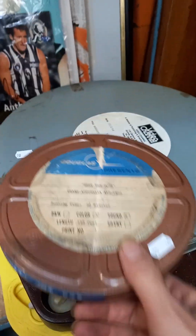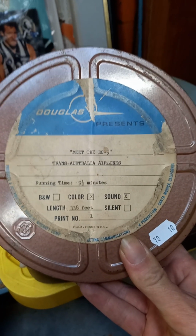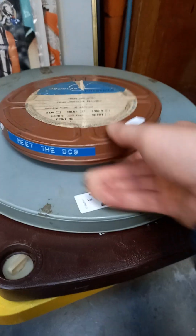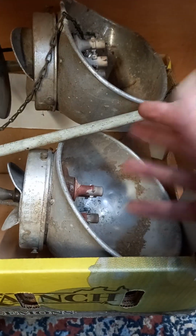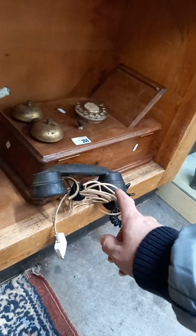16mm films. They're sort of aviation related, including Meet the DC-9 from Trans-Australian Airlines. There you go. Douglas Presents, which is kind of pretty cool. Really nice couple of old Gasoliers. This one's got the shade you can see is a bit squashed, but this one's pretty good and the shade actually spins all the way around so you can direct the light. Nice little wall mountable phone. Good lot of camera gear.